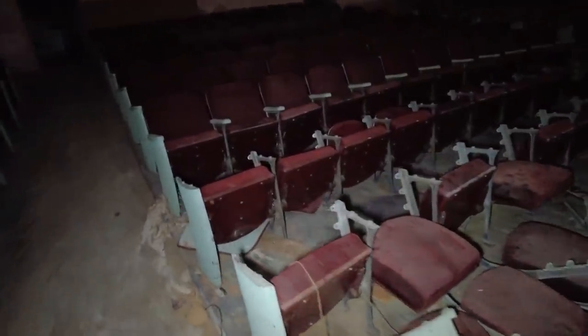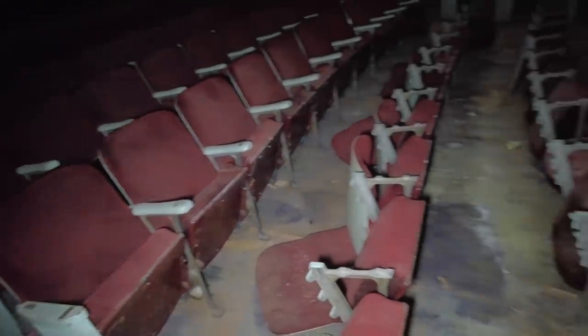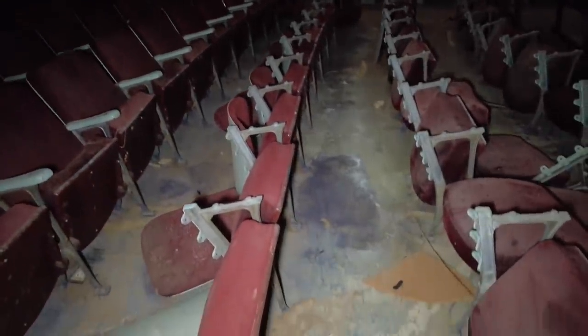And then you look here on the front row, and the backs of the seats on the front row are gone, but the seat parts are still there. And then there's probably 7 or 8 rows of seats missing. So who knows where they went, what happened there, but those seats are all gone.